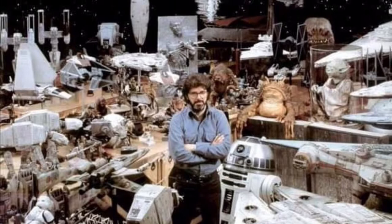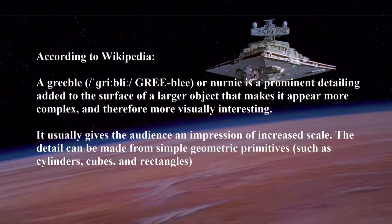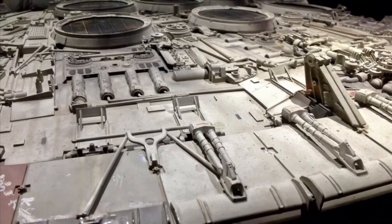According to Wikipedia, a Greebly, or Nurney, is a prominent detailing added to the surface of a larger object that makes it appear more complex, and therefore more visually interesting. It usually gives the audience an impression of increased scale. Designers like Ken McConnell would add Greebles found in model kits to the Millennium Falcon that gave it its signature look.